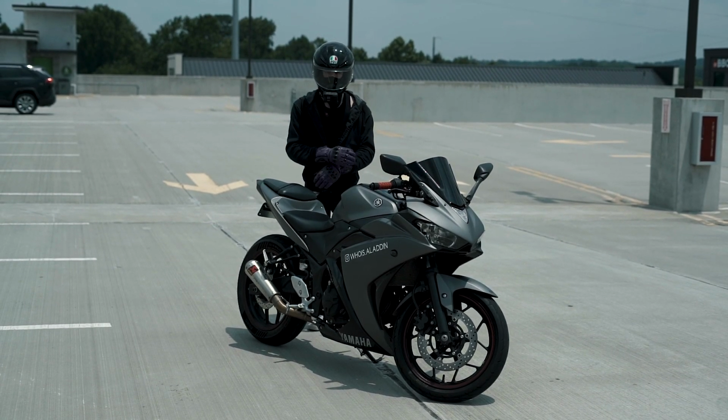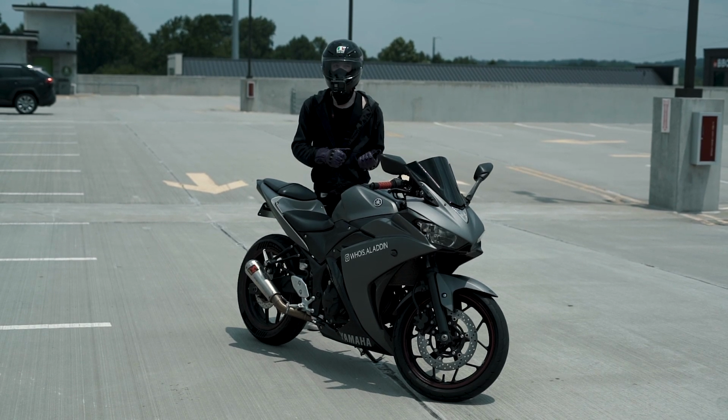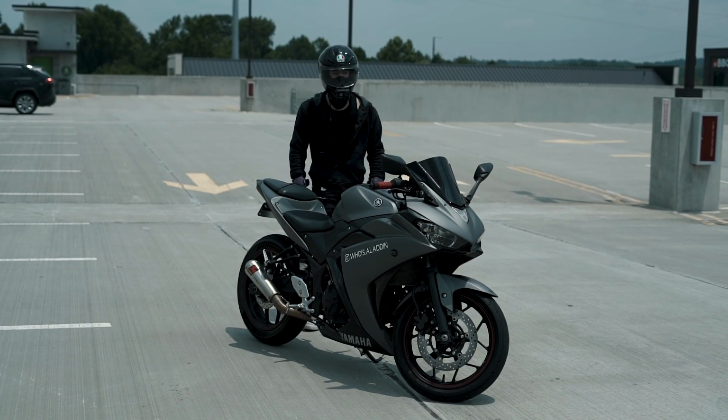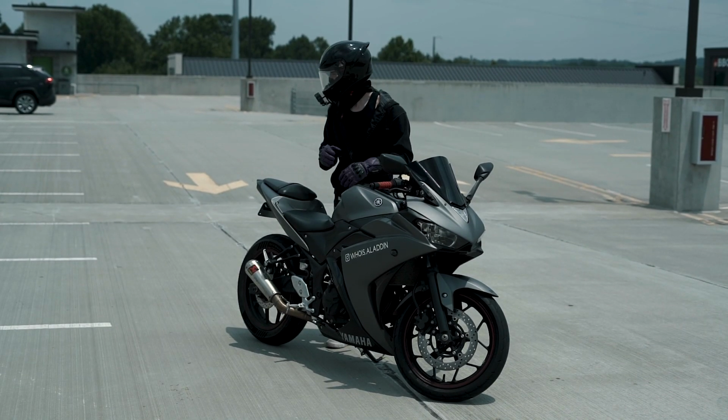The aero on this thing is night and day compared to my old helmet. I literally felt like I was just slicing through the air. No problems, no head bobbing, nothing while I was riding. This thing was a great investment.